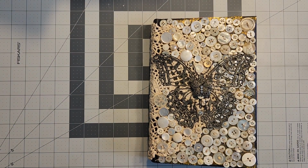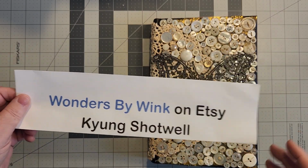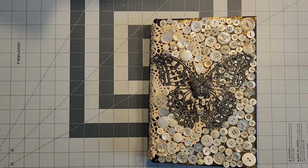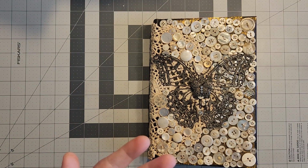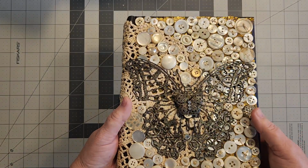And the digital inside is from Wonders by Wink on Etsy. It's a very gorgeous kit. It speaks for itself. I really let the pages say what I needed to, instead of me decorating them up to the hilt.